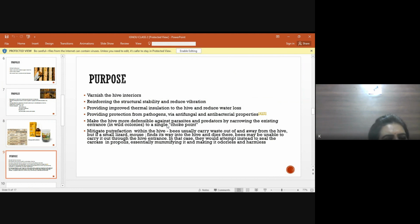And also if there's any organism, maybe a little rodent or a lizard or some being which gets into the hive and dies, then it's very difficult for the cleaning process. Since the size of the bee is small, cleaning is a bit of a task. So what they do is they will seal the body with propolis. A small lizard or any insect or moth will be fully covered with propolis, which will see that there is no putrefaction or stinking or rotting. And gradually it will be just put out of the colony. So that is how it is maintaining cleanliness inside the colony.